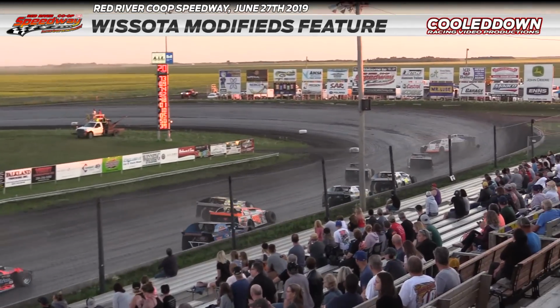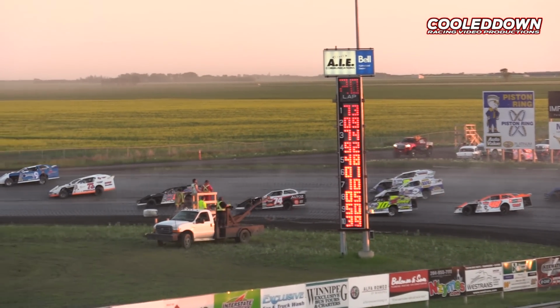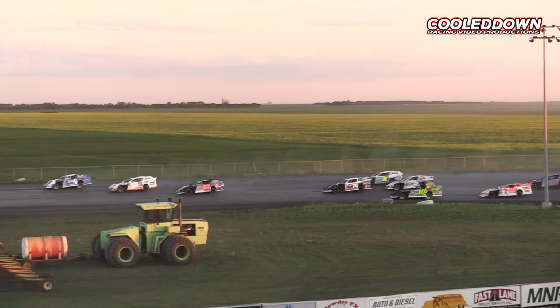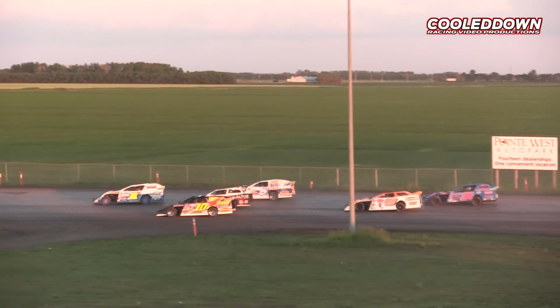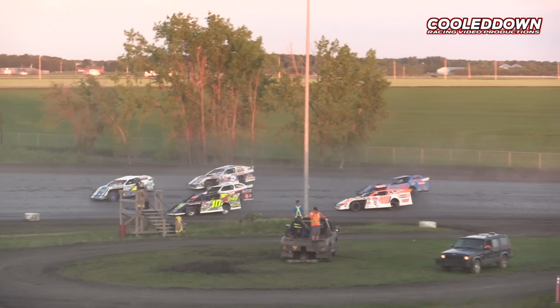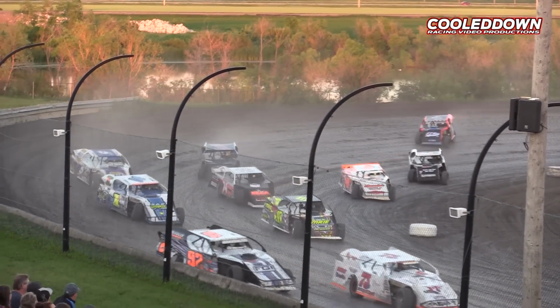Wow. Lee McRae on the hammer early. He's got the blue number 9 Ford up front. Look at the race for 5th, 6th, 7th. Whoa. Holy mackerel, Andy. There's some experience in that pack of cars.